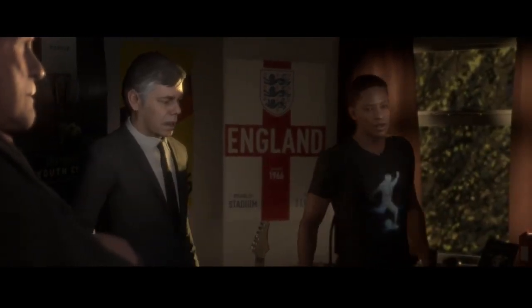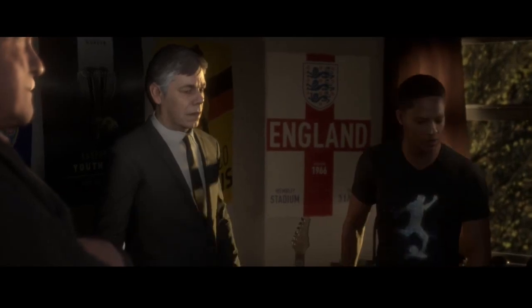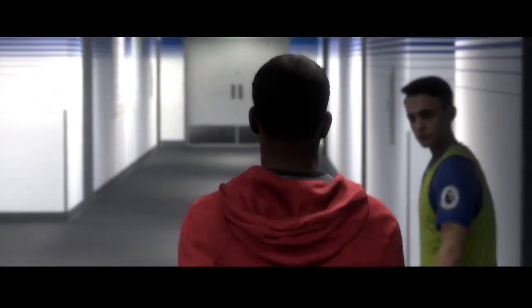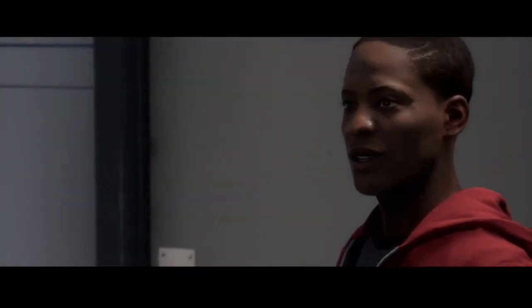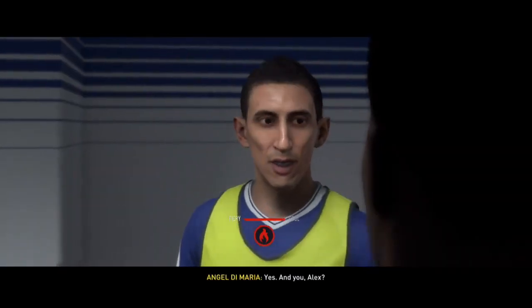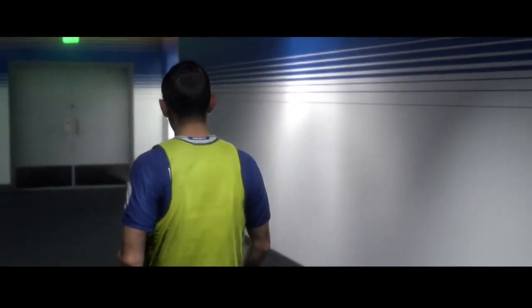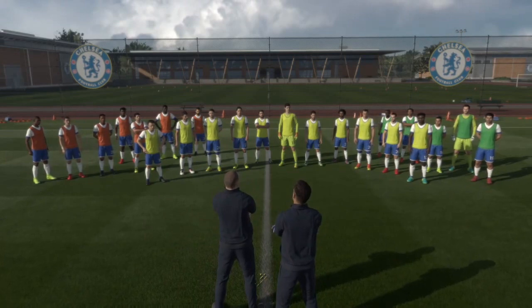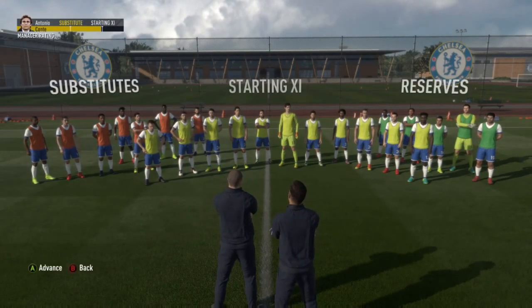And Philip Bernard into the squad, as well as signing several promising youngsters like Gareth Walker. So we're very happy with the group as it stands now, but in this game you never know. In a bit. Que tengas un buen entrenamiento. Hey, mate. Ready for some competition? Yo sí. You, Alex? Here we go, lads. Back at the grindstone.